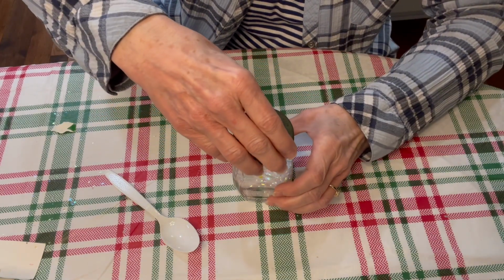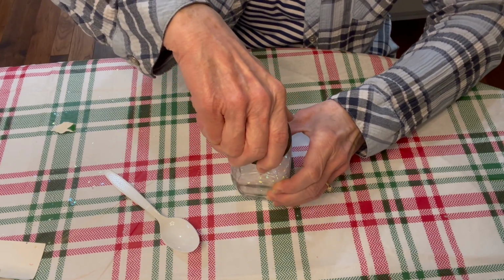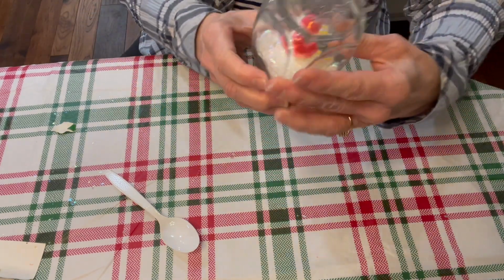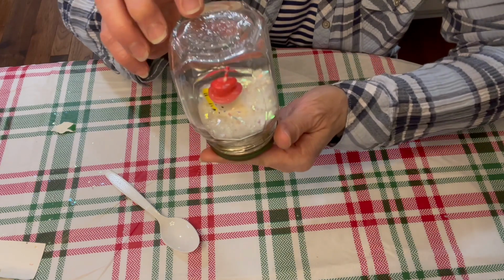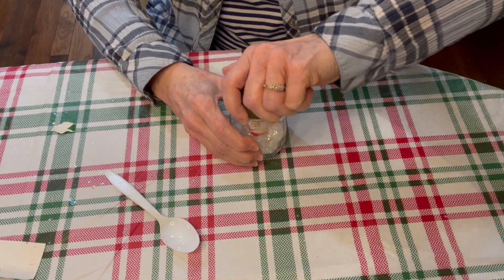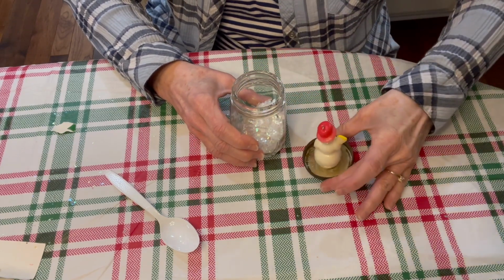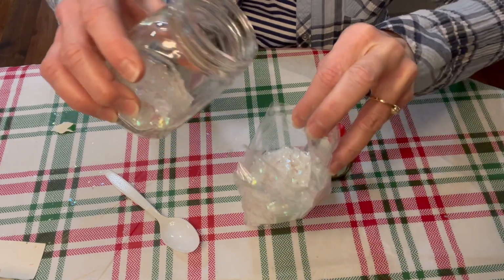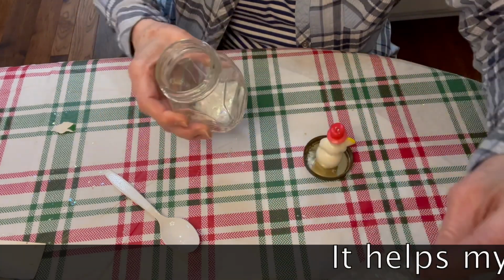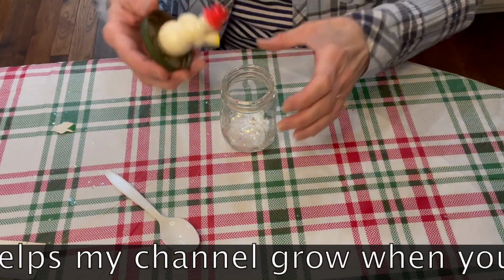We're going to turn him upside down and screw the lid on. So far so good. And then I'm going to turn it over. Oh my goodness, look how much snow is in there. That's way too much. So no worries. I'm going to take a little bit out. Hey, that sticky tack's working pretty good. Let's take about half of that out. Let's try that.